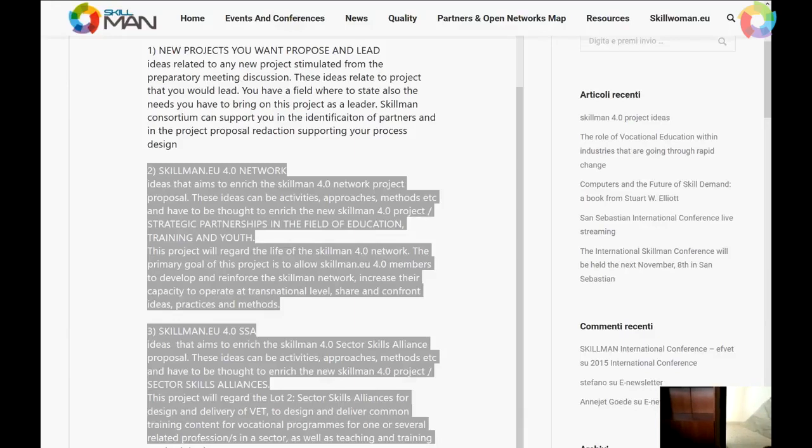Okay, we will have time to explain how to go on with the new ideas and proposals for the projects. This will be done after the individual presentations of the participants here. So I thank you very much, Michalis, for your presentation and availability to make new products within the Skillman framework. I go on and I see here Luis Ochoa, who seems to be from Poland. Luis?